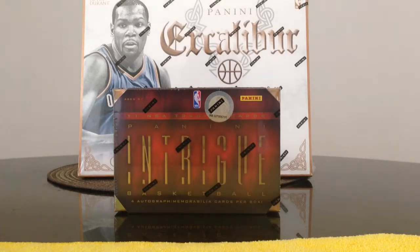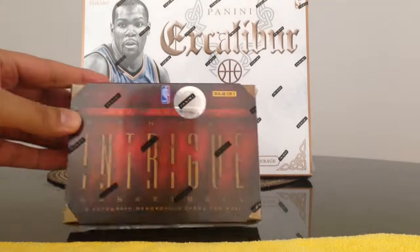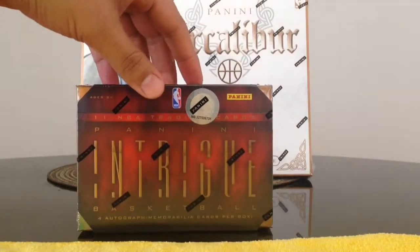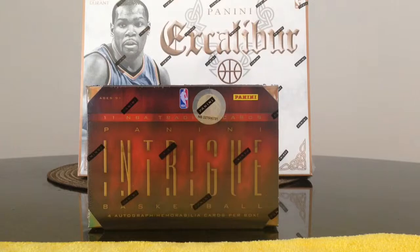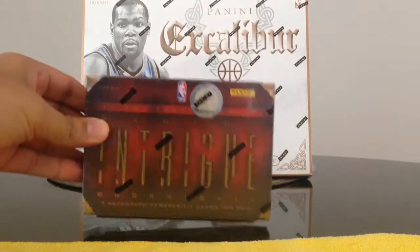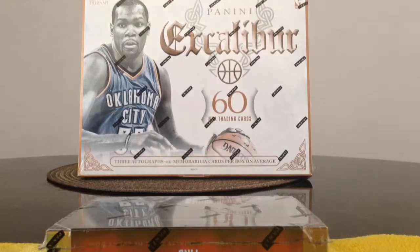Today is Sunday, Easter Sunday 2016, and I'm going to do a box break of Panini Intrigue from 2012-2013. We're looking for four autographs and/or memorabilia cards. There's three packs in this little box. Haven't done a basketball break in a while. As you can see, it's a very tiny box compared to the Excalibur box. Alright, so wish me luck on this Easter Sunday.